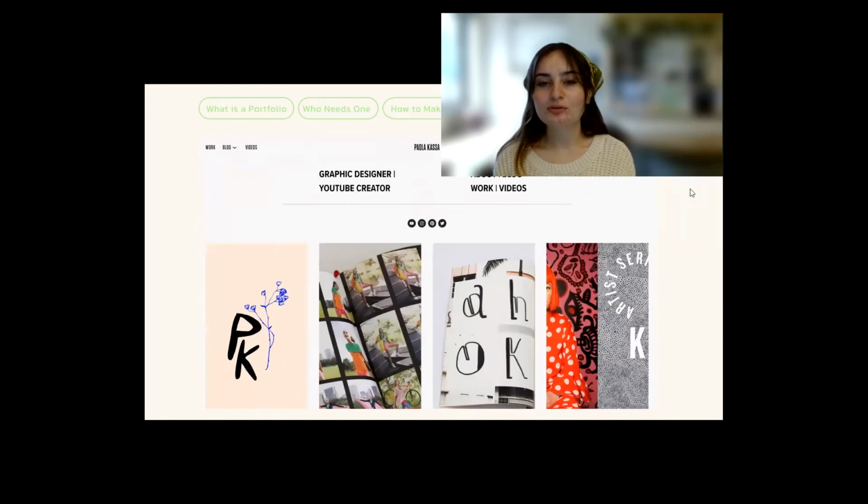So here's an example from Paola's portfolio. These top 4 are different projects that she worked on that show quite a different range in her abilities as a graphic designer. They show fonts and text, images, photography, and then her own personal branding. And even further into her portfolio, she goes into using clay or knitting. So her portfolio holds an expansive amount of different pieces of relevant work.